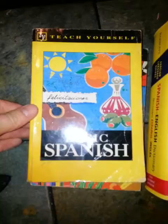I got some books you can still find at the bookstores that have been out for decades. Cliff, Quick Review, Spanish 1, Teach Yourself Basic Spanish, Teach Yourself Latin American Spanish. Yes, two different types of Spanishes. Even this one here, Spanish for Law Enforcement Personnel. I have a lot of books I really want to review. I've read half of these here, so the reviews will be coming up sooner than later.